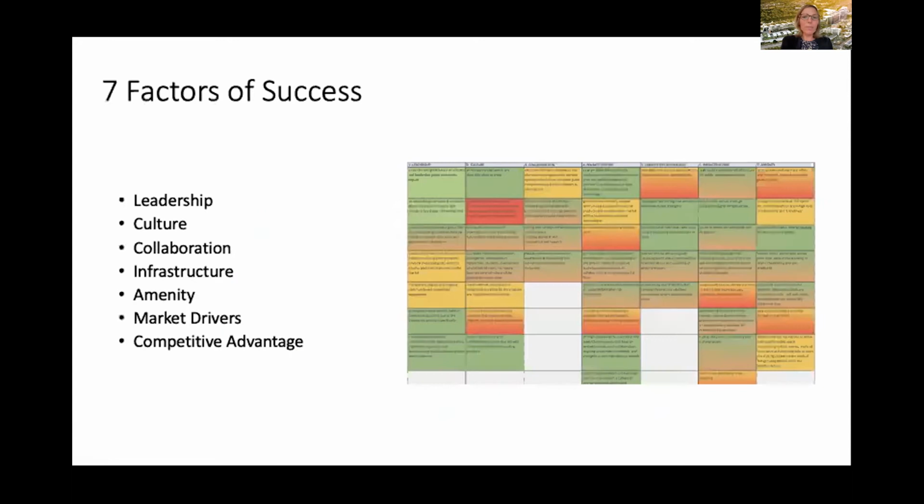Looking at what we created when doing that research around global best practice, we created a heat map from the 7 factors of success. These are evidence-based reports we leveraged here, and it helped us benchmark against the world and also make strategic decisions. As you can see, the 7 factors at the start are really around leadership, culture, and collaboration. It talks about having the right governance structures in place and strategies.